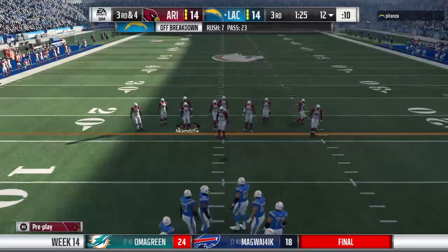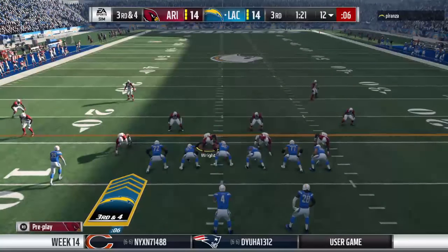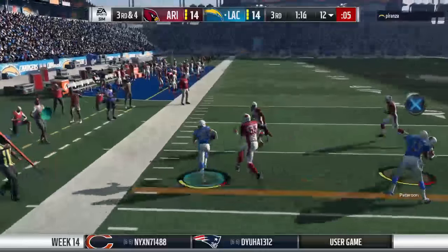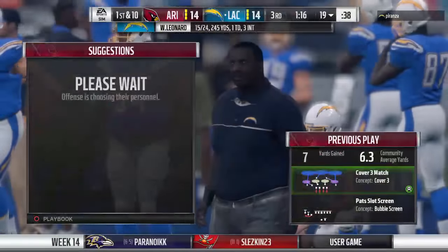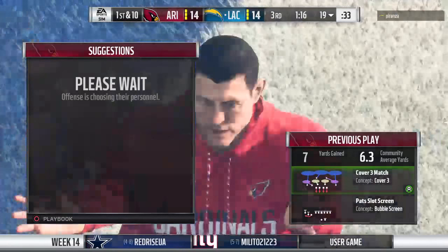The Chargers on third down. They've been good, 3 for 4 thus far. This is 3rd and 4. He'll look to throw. He's going to leave this for his running back. It's complete. And he'll be just shy of the 20 at the 19 as he goes out of bounds. A gain of 7, and they pick up the first.